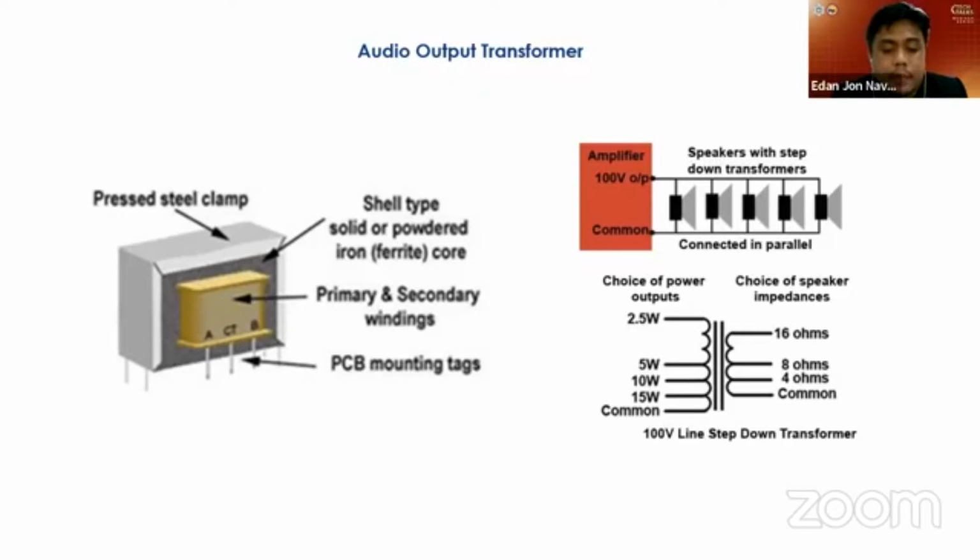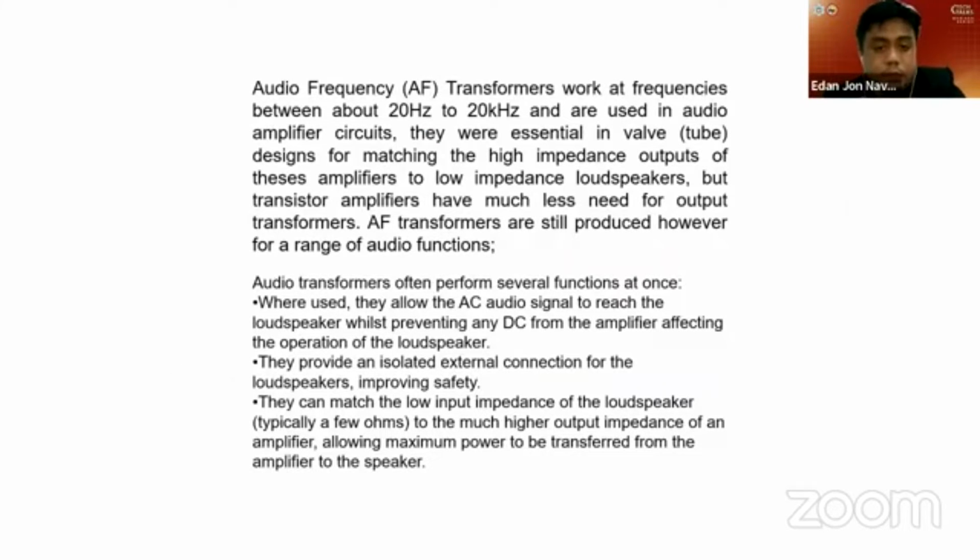The audio transformer can have multiple primary and secondary coils, separated or center tap. Audio frequency transformers work at frequencies between about 20 Hz to 20 kHz and are used in audio amplifier circuits. They were essential in bulb designs for matching the high impedance output of these amplifiers to low impedance loudspeakers.